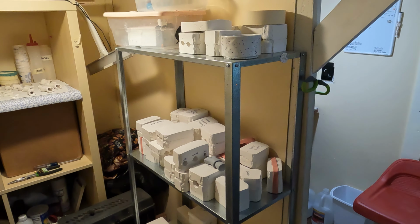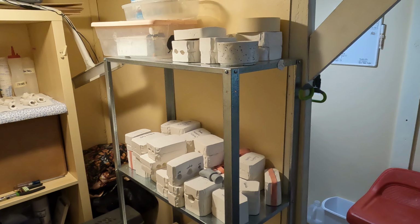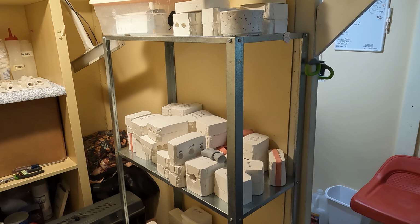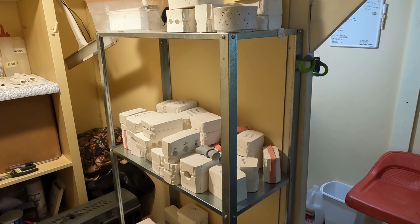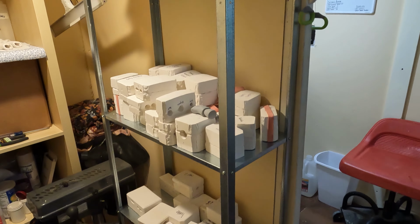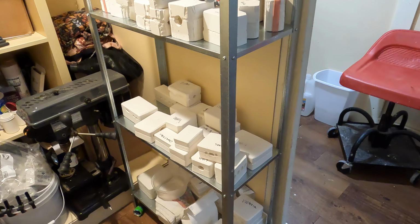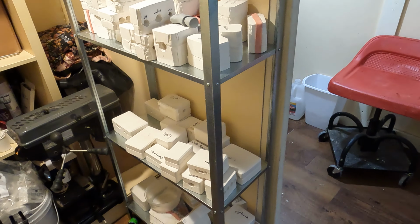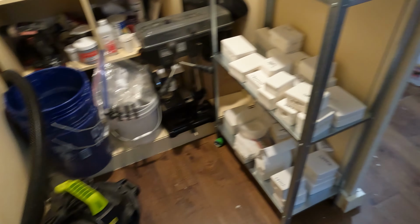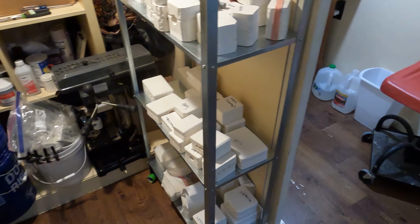And the top 2 shelves are all my very own molds. And as you can tell, they're not the prettiest looking, but the inside is pretty and it creates beautiful molds and dolls. And then I've got a bunch of commercial molds from 20 years of collecting them. I use them for undressed, but I don't really use them for dressed anymore. And then of course I have a shop vac, water buckets.